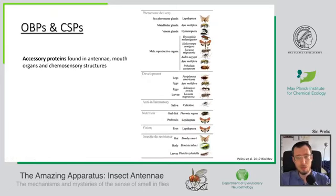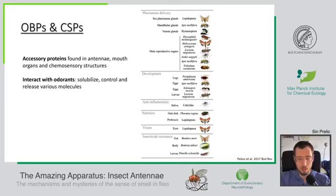I did say I would return to the odorant binding proteins and the chemosensory proteins very briefly. These are the accessory proteins that I spoke about that also occur within this repertoire, and these proteins are found all across the insect bodies. Typically they are found in antennae and mouth organs and other chemosensory structures, and these interact with odorants by solubilizing them, by capturing them and releasing them in various different ways, and controlling the actual kinetics of how these molecules become presented to the sensory system.